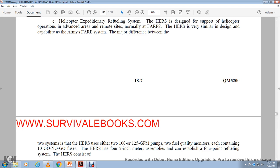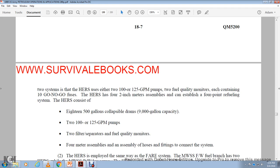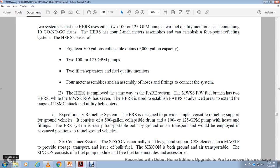The Helicopter Expedient Refueling System consists of 18 500-gallon collapsible drums, 9,000-gallon capacity, two 100 or 125-gallon-per-minute pumps, two filter separators, fuel quality monitors, fuel meters, and an assembly of hoses and filters connecting the system. The Helicopter Expedient Refueling System is deployed over the FARP system. The MWSS fuel branch has 2 to 8 HERS, while the MWSS RW has 7. The Helicopter Expedient Refueling System is used to establish FARPs and advanced air sites in support of Marine Corps attack and utility helicopters.